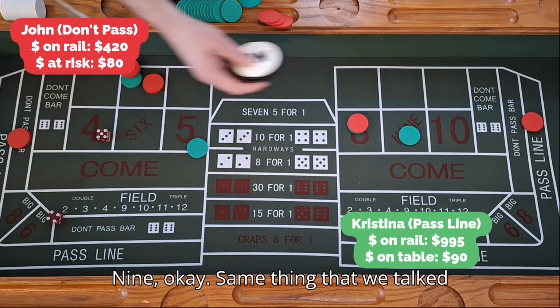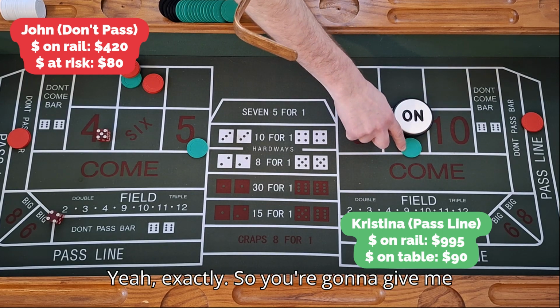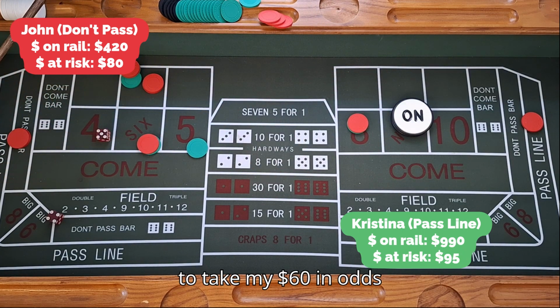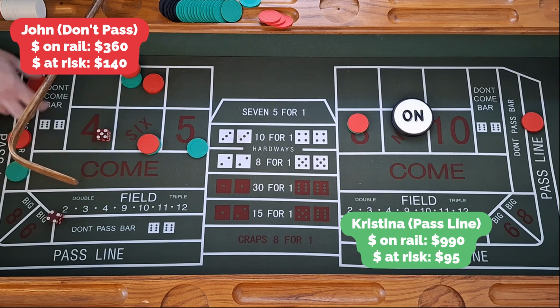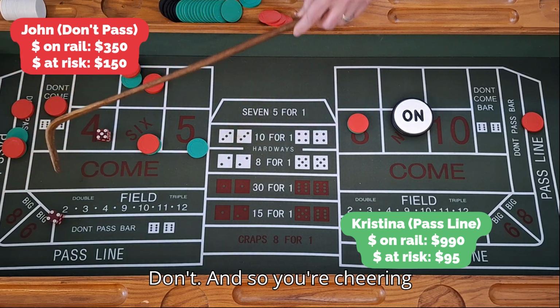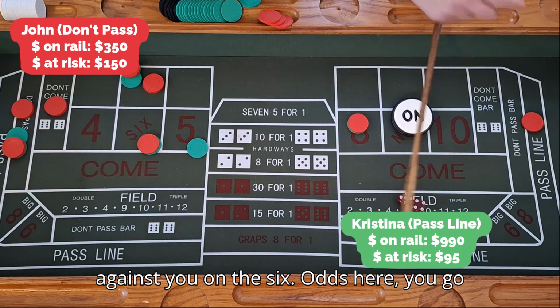9. Okay. Same thing that we talked about before. They just want the $5. Yeah, exactly. So you're going to give me the $5 back, and we'll go back to 6 here. I'm going to take my 60 in odds on the no 9. Easier if I try to get him out of the way there, isn't it? And then there's my don't. And so you're cheering for the inside numbers, and I'm betting against you on the 6 odds here.